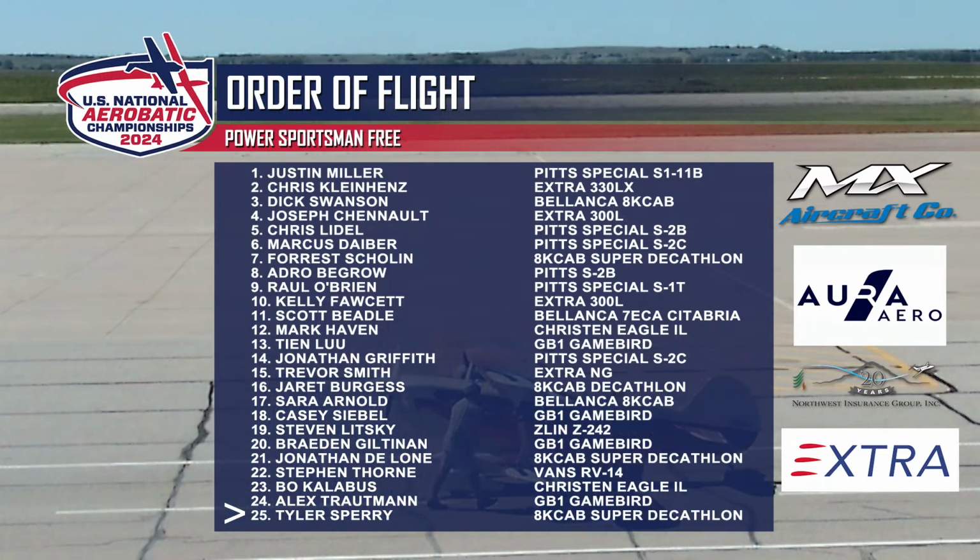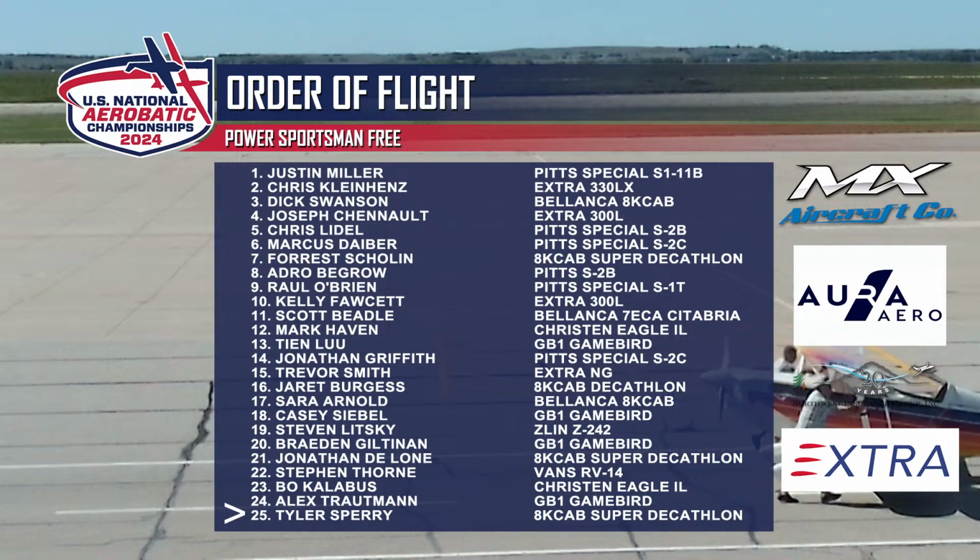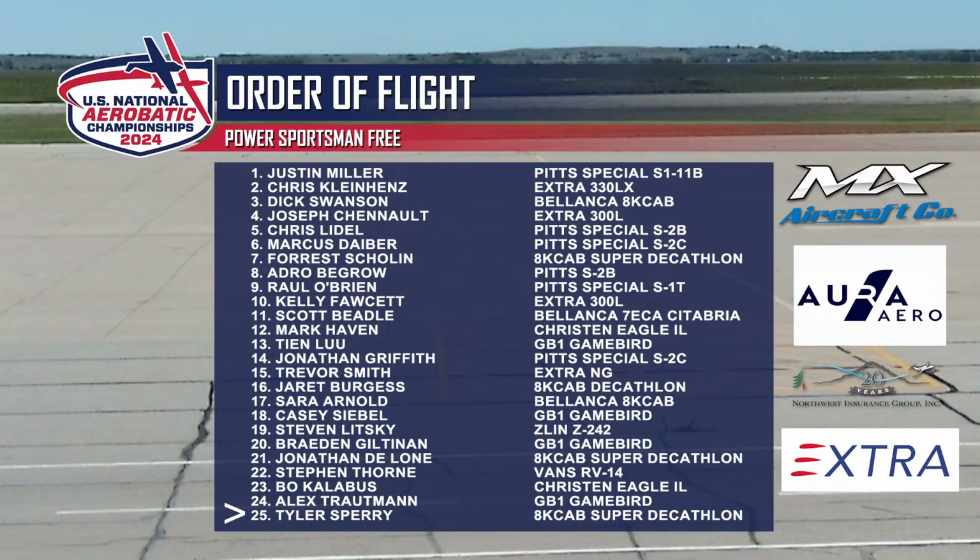The Super Decathlon is climbing up to altitude. Takes a little bit longer, which is understandable. Tyler put the Super D through. Still looks very nice. Density altitude has creeped up just a little bit, approaching 3,000 feet now. Winds are calm, skies clear, 80 degrees. And with a little bit of dry air and not much wind, it feels about 83 or 85.